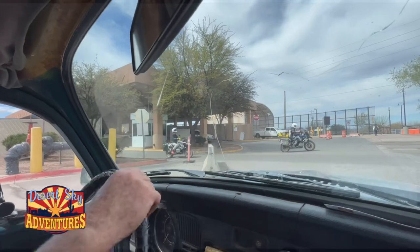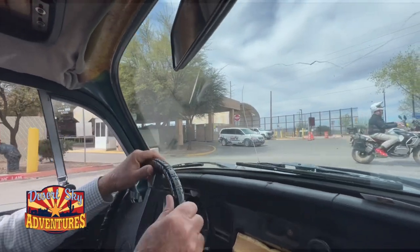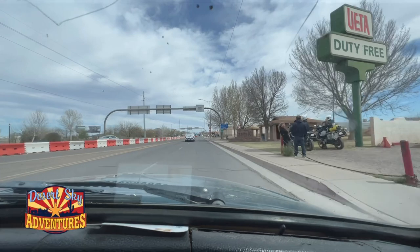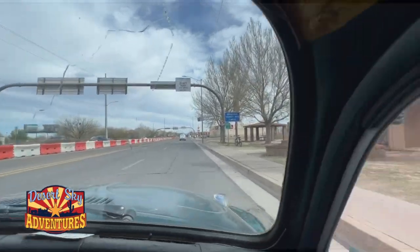These people coming through, these guys have probably been on a long haul. See what kind of plates they have. See a lot of these guys like this with really nice BMW bikes coming out. Mm-hmm. They've been traveling in Mexico on their motorcycles.